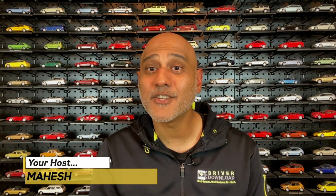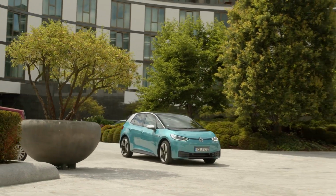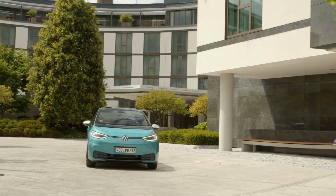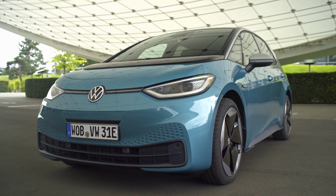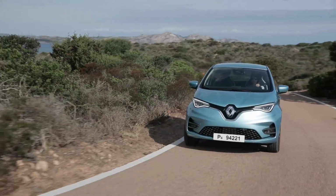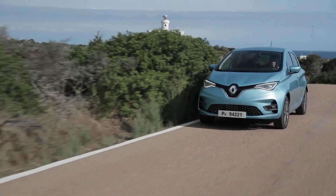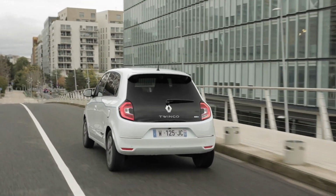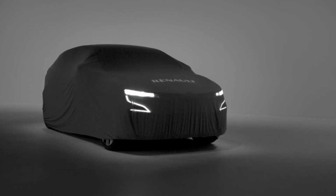Low-priced EVs are hard to build because the batteries are still very costly. With its entry-level ID.3, Volkswagen was looking to foster more widespread adoption of EVs by selling an EV priced at just under €30,000. Renault is no stranger to entry-level EVs either. Its Zoe has been a top seller, and now more recently we have the Twingo electric. Renault builds on the success with the introduction of the Megane E-Tech.